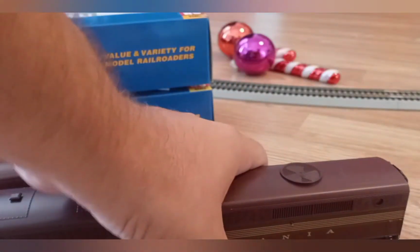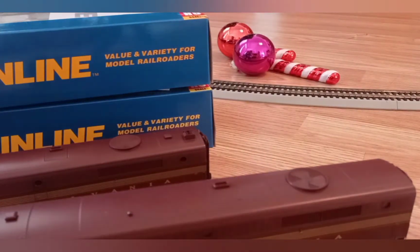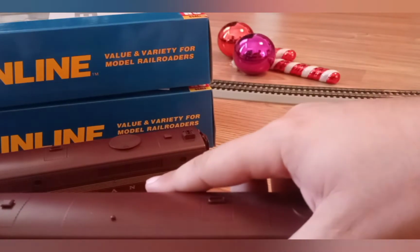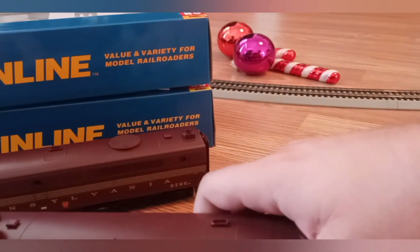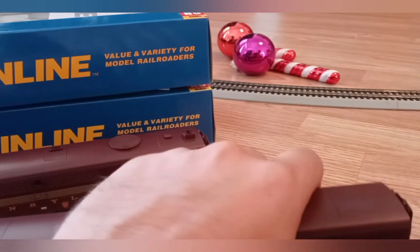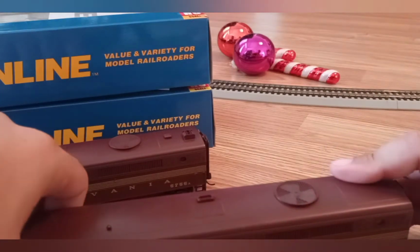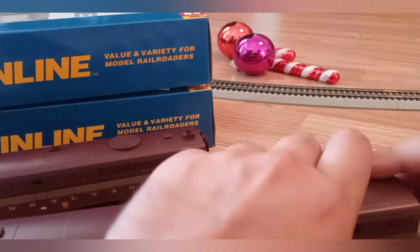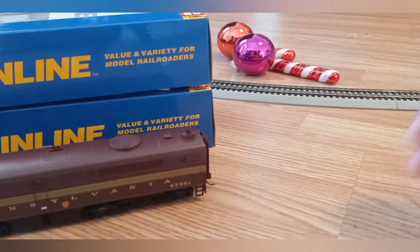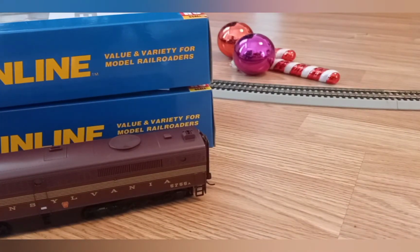But fun fact: a lot of mainline models, not just the proto models, are actually switching to ESU LokSound, which is interesting. I'm actually interested to see how well those hold up. But yeah, I hear that ESU LokSound is being used a lot more.